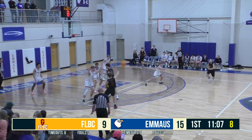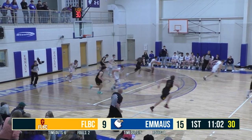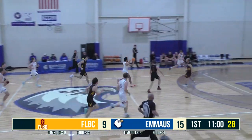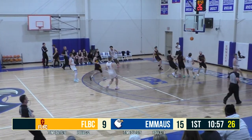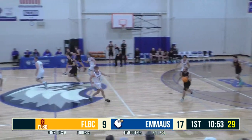Nine on the shot clock for the Conquerors. Drives baseline. Good play there by Moore. Steps in, intercepts the pass, pushes it up. Casey lays it up and in on the win. Good fast break there.